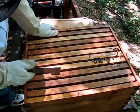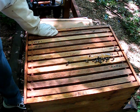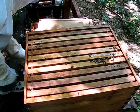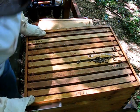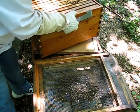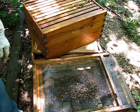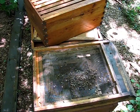And I'm seeing a very disturbing pattern down here. I'm going to pull the box off the hive because I think I've got a lot of dead bees at the bottom. Got big, gentle. Okay, as you can see, let me see if the camera sees it. Yeah, there's a lot of dead bees down there.